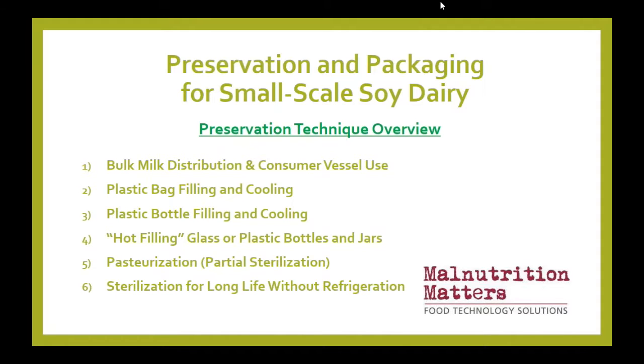So finally, the most complex and expensive method is sterilization. And I want to be very clear that sterilization cannot be achieved without bringing the product to 120 degrees centigrade. So that, of course, requires a pressurized method. And to obtain true sterilization, we recommend using an autoclave. And these, of course, are very expensive.